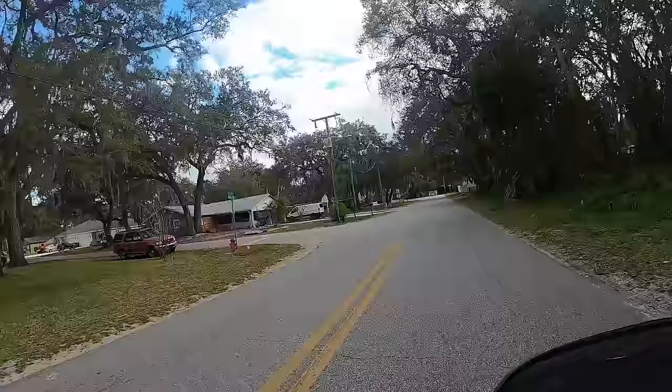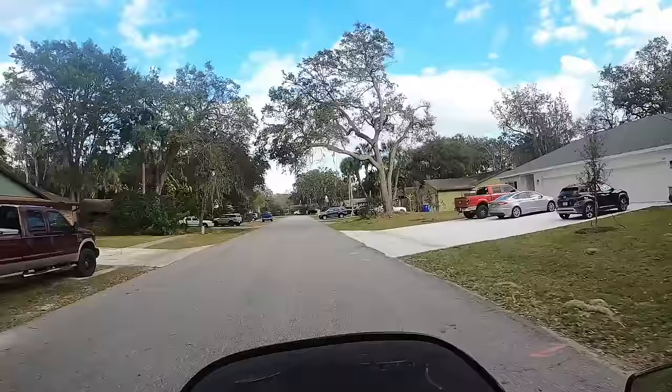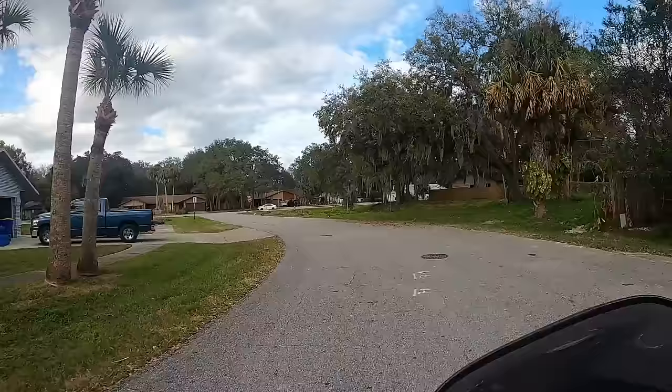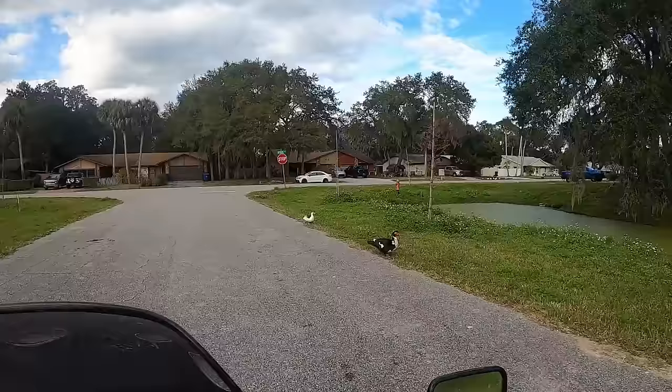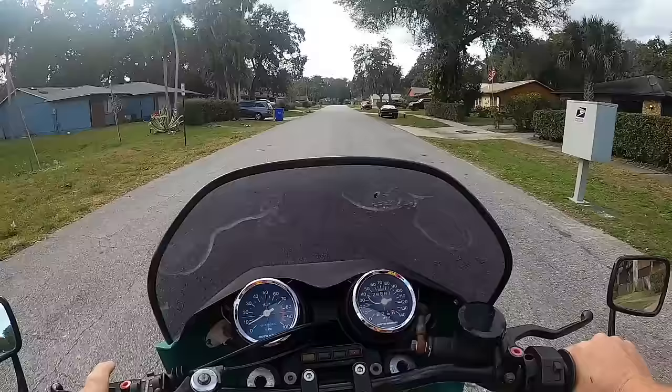Wonder if I can turn around here. Beep, beep. Does my horn work? I don't even know where it is. It says horn flash. What is that? Horn? Okay. Turns? Yep.